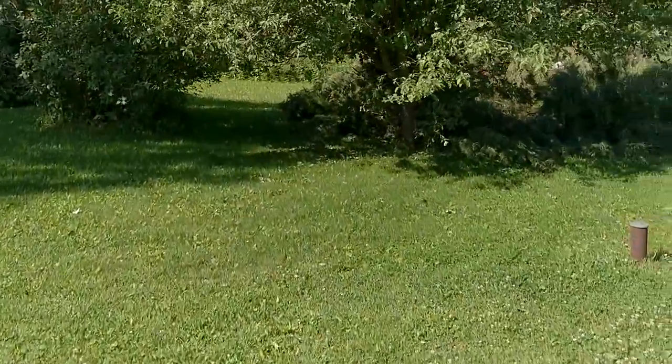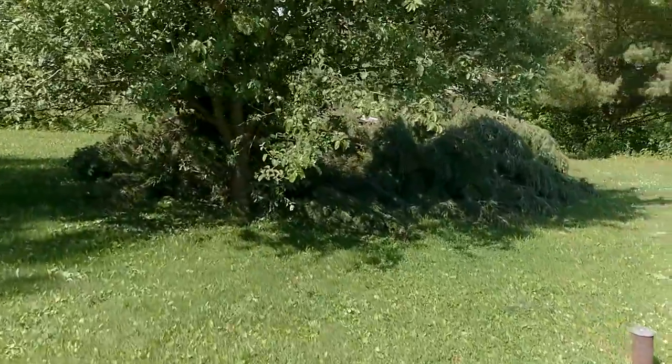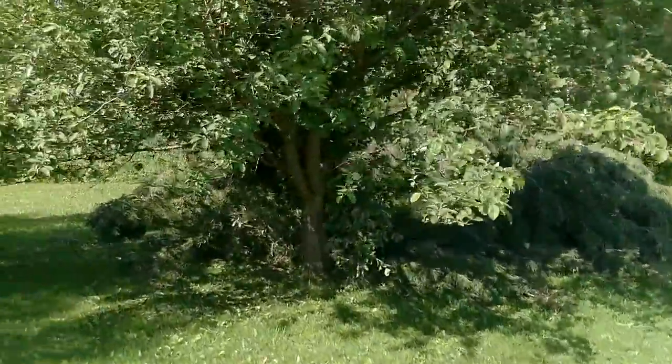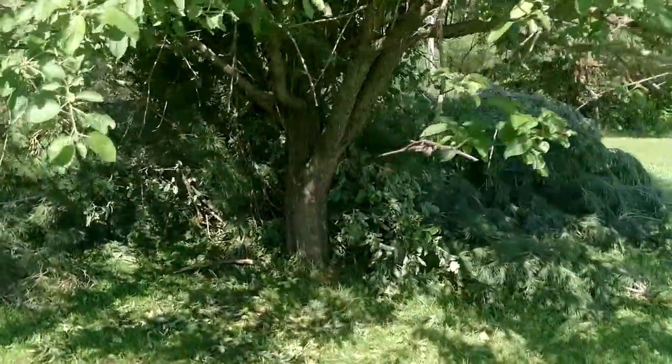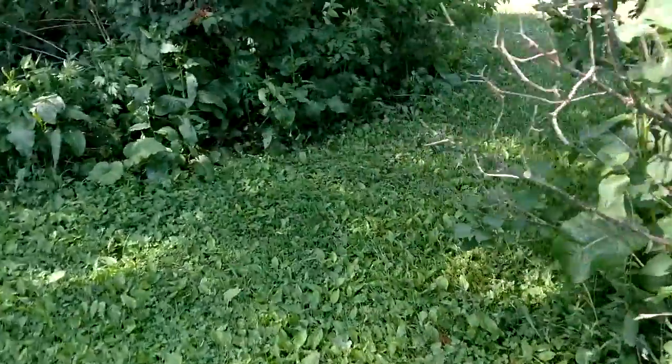But it caught a couple branches on my apple tree. My wife thought that it actually pushed the tree a little bit, but it didn't. There's no damage to the roots of the apple tree.